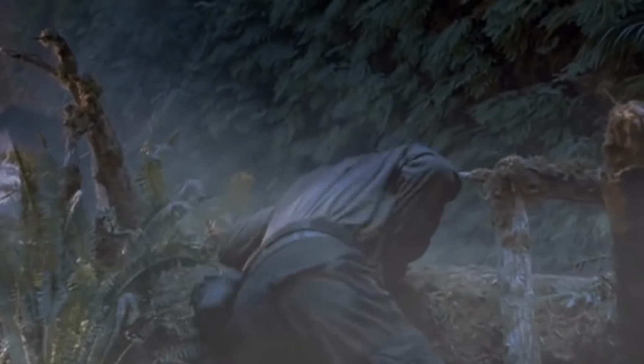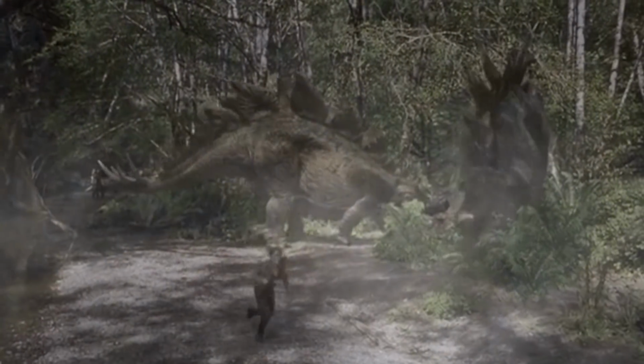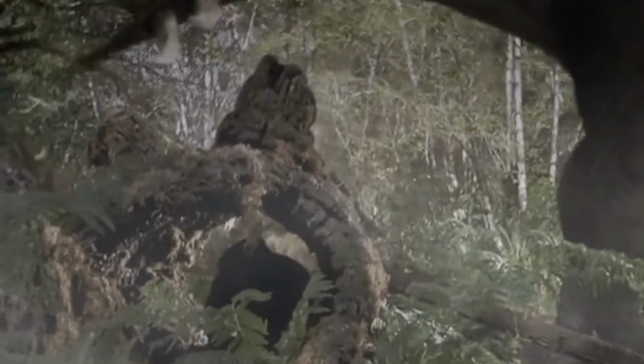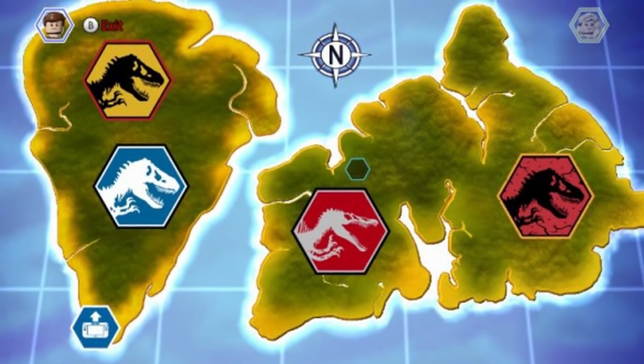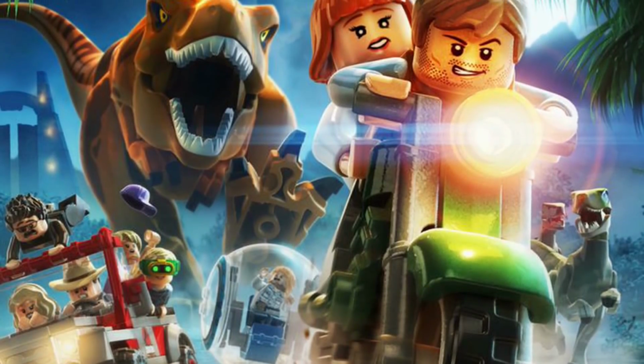So, while I do think that it's interesting to think of Jurassic Park 3 taking place on a radically different portion of the island than the Lost World, its exact location wasn't ever really explicitly stated in any of the films or surrounding material. The closest we ever got was just a map that was featured in the Jurassic World Lego game from 2015, and even that seems kind of inaccurate to really take to heart.